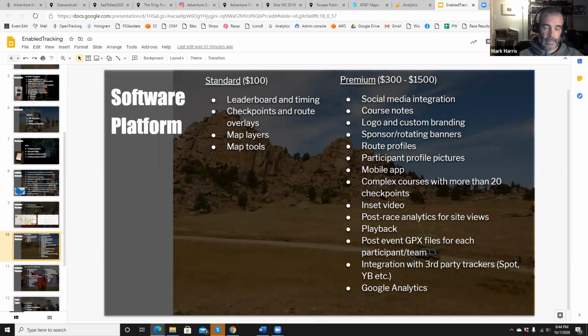Really anything over 20, 25 checkpoints will probably cost you more, because it depends what you give us too, right? If you just give me a sketch on a piece of paper with some stuff, I can make it work, but it's going to take me time. And I give myself a pat on the back. We're pretty good with our GIS and mapping apps. We can make our maps look pretty good, and they're super accurate.